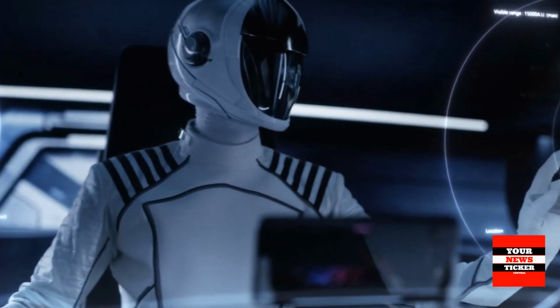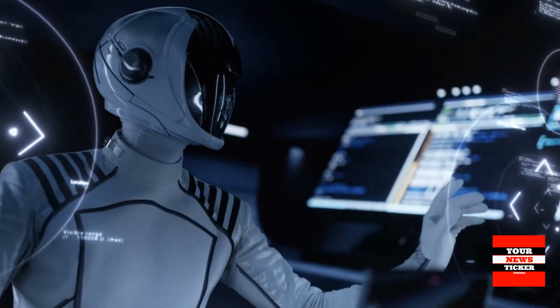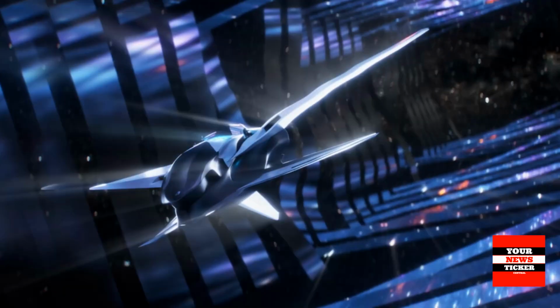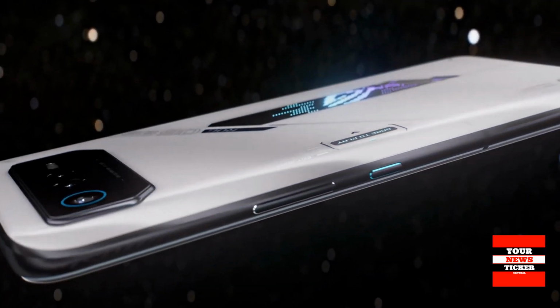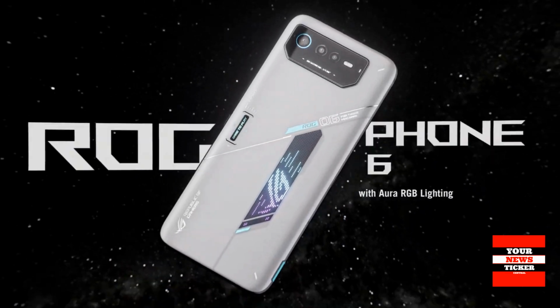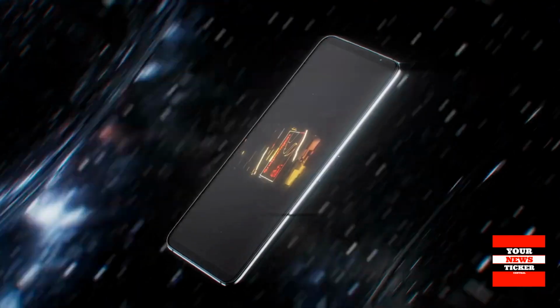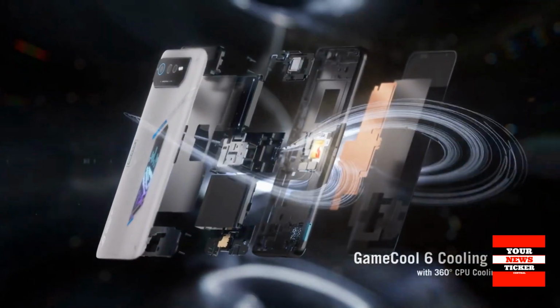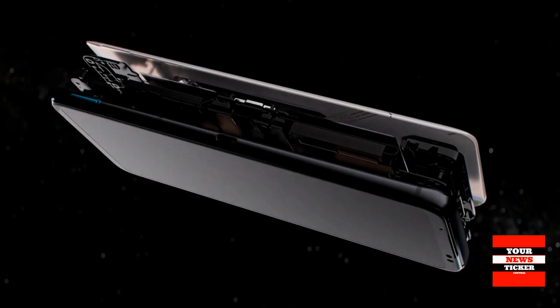Both versions are equipped with a 6.78-inch AMOLED display with a resolution of 1080 by 2448 pixels and a refresh rate of up to 165 Hz, and a touch layer response rate of 720 Hz. Peak brightness reaches 1200 cd per square meter, made from durable Corning Gorilla Glass Victus.